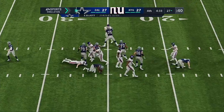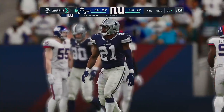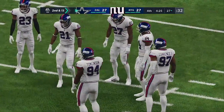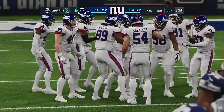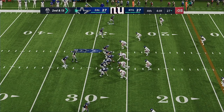On 1st down. It's Elliott, and maybe a measure of revenge there. He's had his way in this one, but this time they get him behind the line. Well, that was one of the few times they've been able to contain him thus far. He's over 100 yards for the game, but he lost a bit off his total on that carry. That loss of 3, a rare stumble on a promising drive. Here's 2nd and 13.